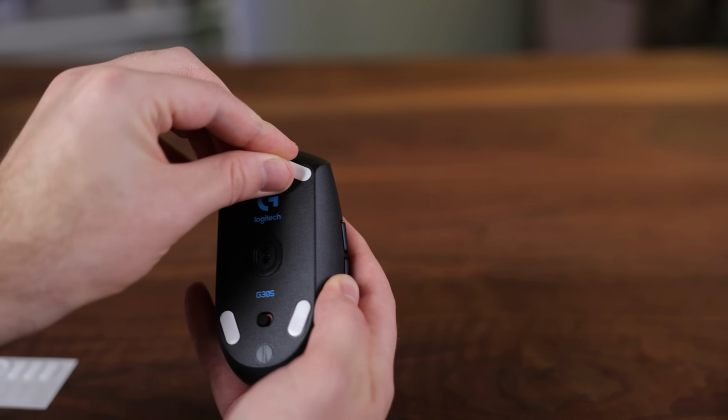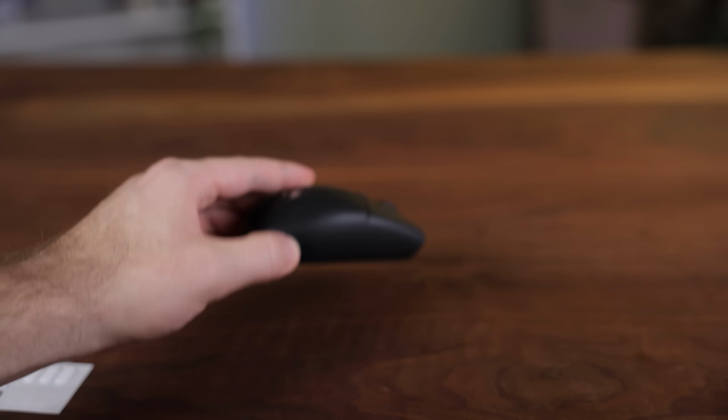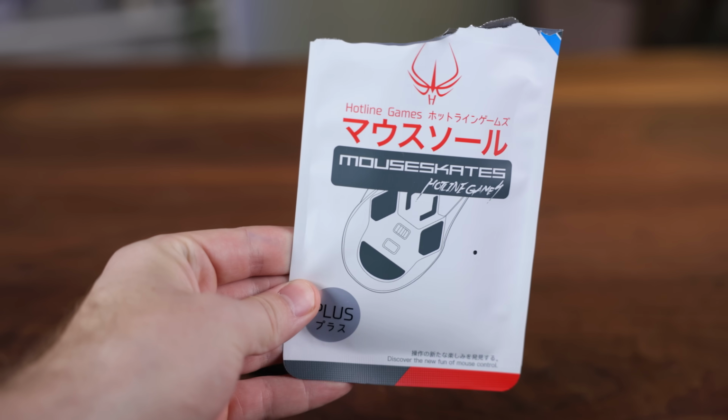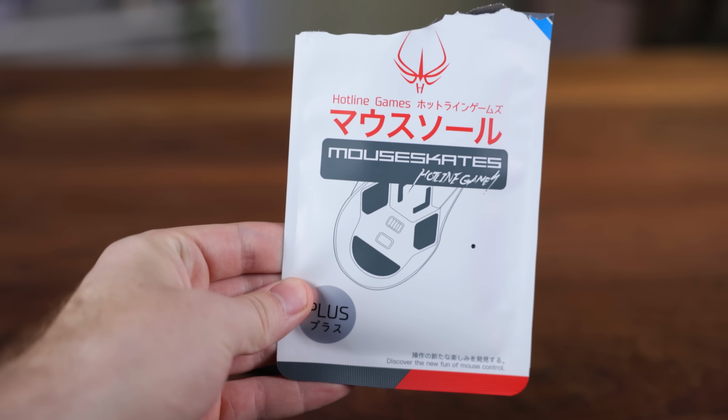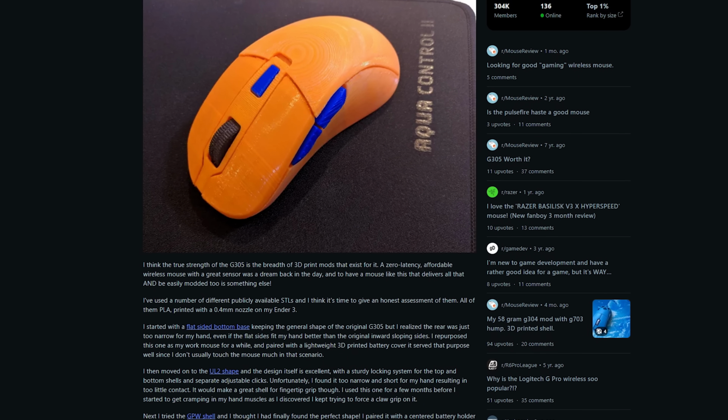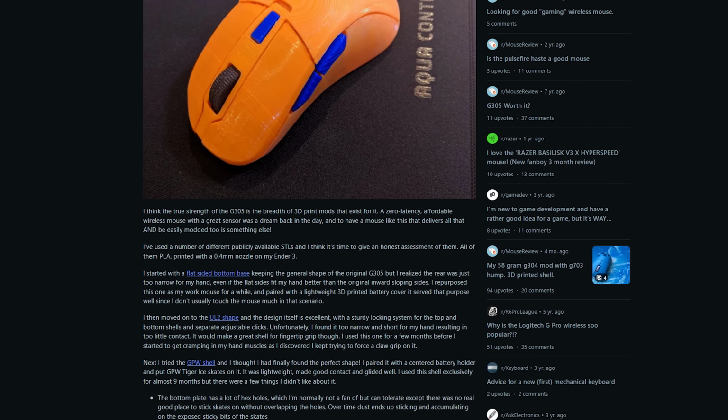If you don't like how frictiony this feels, you can also swap to newer skates. And these skates were made by Hotline Games and made it glide smoother. Then I discovered this Reddit thread by user Zedramis, and what he did shocked me. He curated a list of various 3D printed mouse bodies that you can use to lower the weight even more.